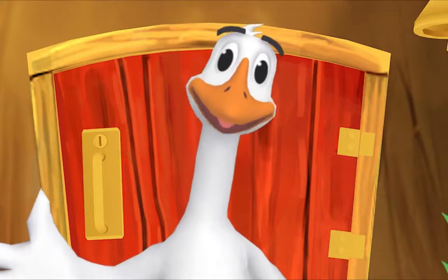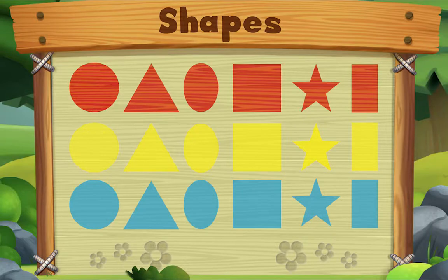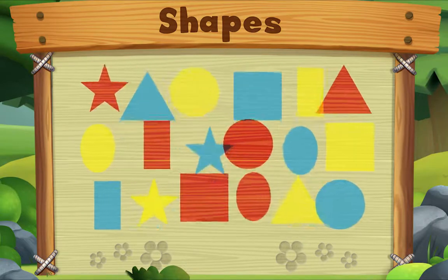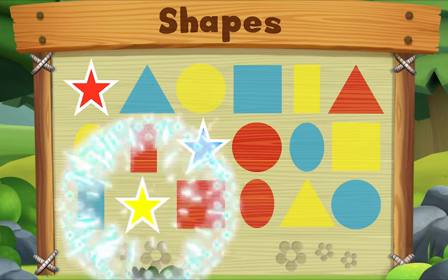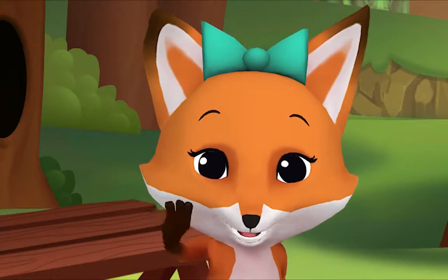Here's something we already did. Let's do it again. Let's look for stars. Do you see one? Let's look for another one. Let's look for one more. Do you see it? There it is! We did it! Yay! See you!